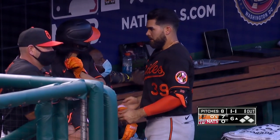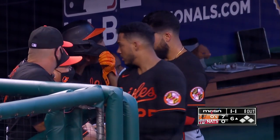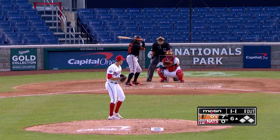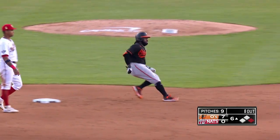Orioles have hit 18 home runs and given up 15. Last year, their pitching staff gave up 92 home runs more than the team hit. And that is fair going the other way. He's going to hit the short corner and bounce out in front of Juan Soto. And Smith has his first of the night.